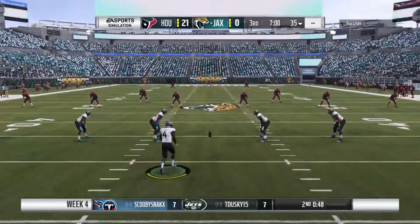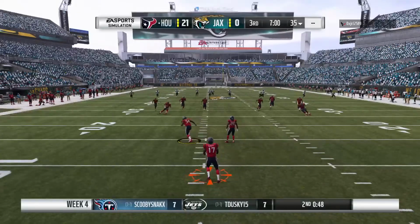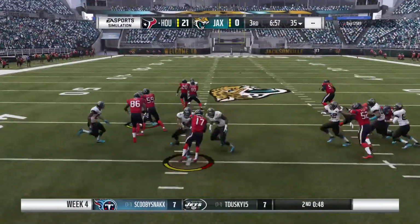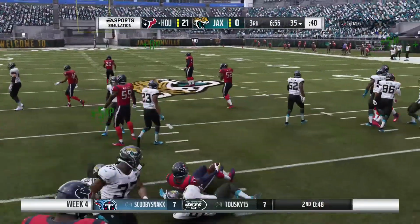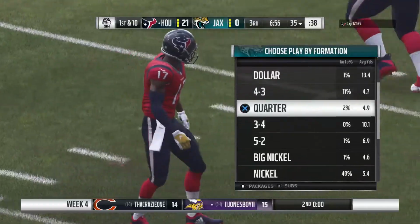It's the Texans in front, and they're going to get the football first as we are back underway in the 3rd quarter. This one taken just inside the 10. And good starting field position. He'll get this one all the way up to about the 35-yard line.